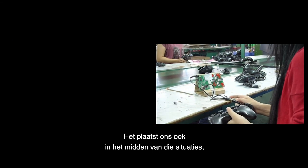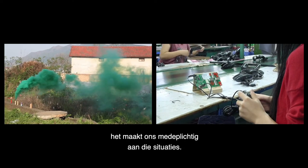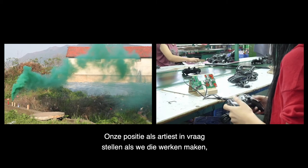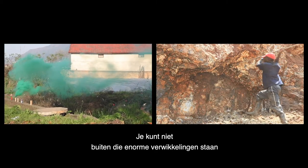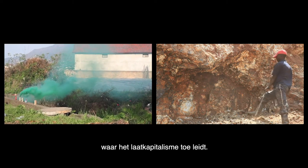It also puts us in the middle of these situations. It makes us complicit within these situations. And that questioning of our own position as an artist when we make these works is something that is really important to us. There is no outside in these vast entanglements that late capitalism presents us with.